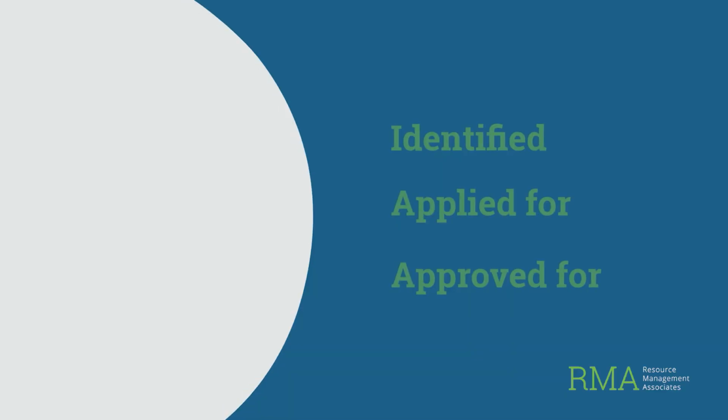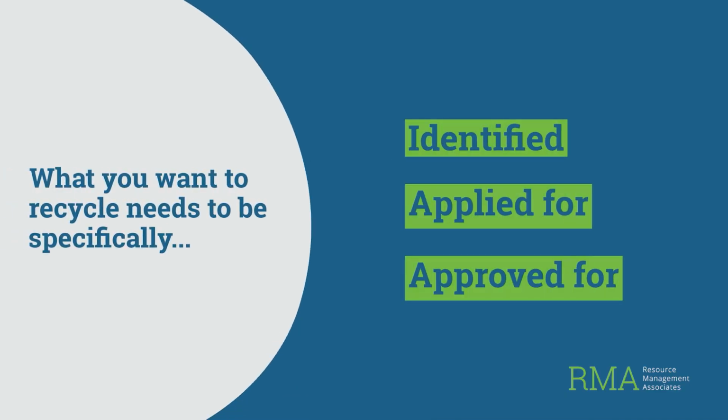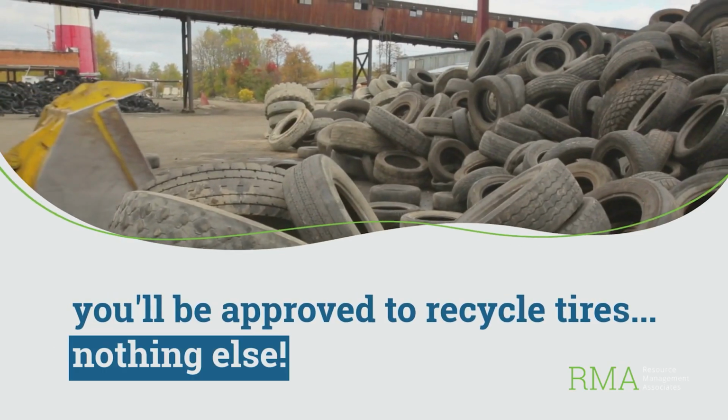So you can see a material only exists in one class and not in another. And the upshot of all of this is that what you want to recycle at your recycling business has to be specifically identified, applied for, and approved for by the DEP. So for example, if you want to open a Class B recycling facility for tire recycling, then you're going to have to specify that and get approval for that as a Class B recycling facility. If you get it, you'll be approved to recycle tires.